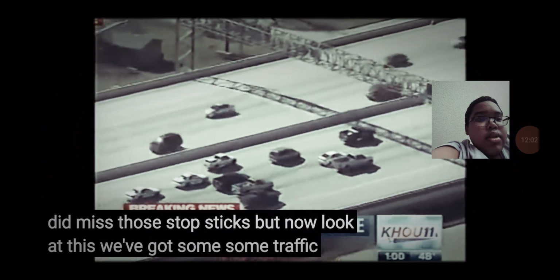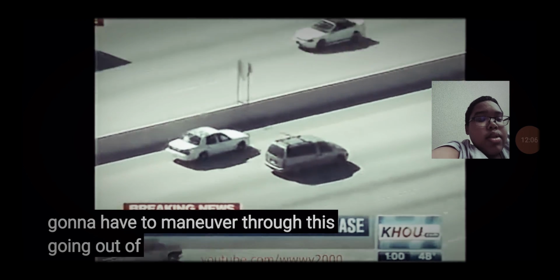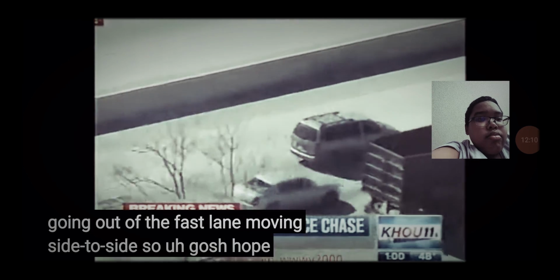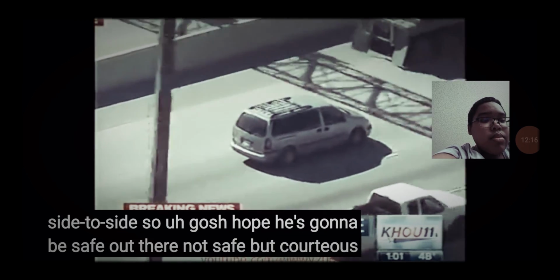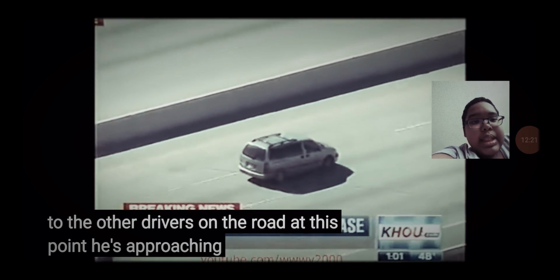We've got some traffic here. We have got several cars. He's really going to have to maneuver through this, going out of the fast lane, moving side to side. So, gosh, hope he's going to be safe out there. Not safe, but courteous to the other drivers on the road. At this point, he's approaching the Hardy Toll Road.